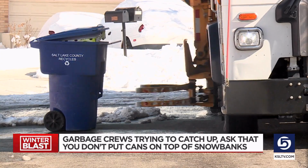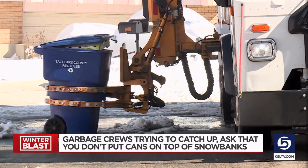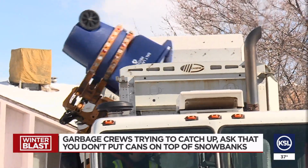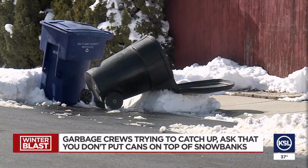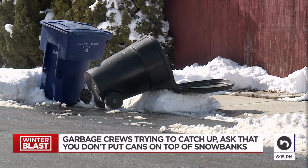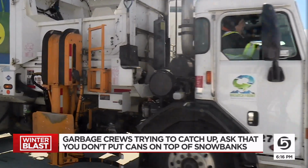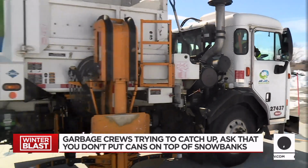He says you can help by keeping cans 3 feet apart and away from cars. Also, don't overfill them. If things fall out, he has to get out of the truck and pick it up. Even though the snow makes for difficult days, he's got a good attitude. It's Mother Nature, right? We got to accept all the snow we could get. We need it, you know.